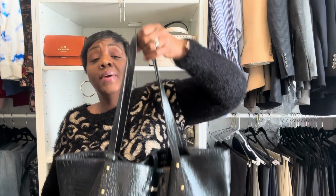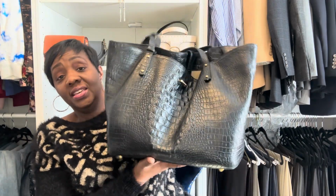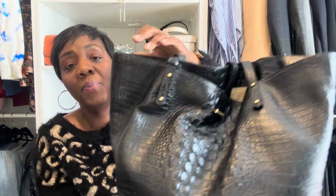I know a lot of people rave about the Louis Vuitton, what is it, the Never Full, and there's another tote, the Dior tote. None of them has nothing on this. This is a leather bag. Louis Vuitton is printed canvas. Dior is, I think, fabric or something like that.